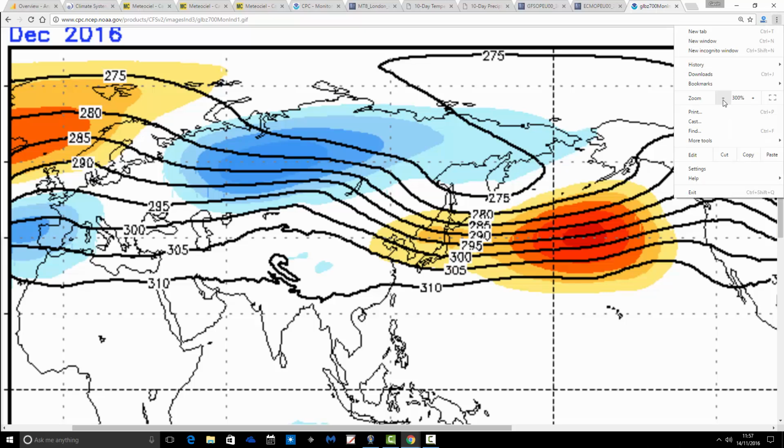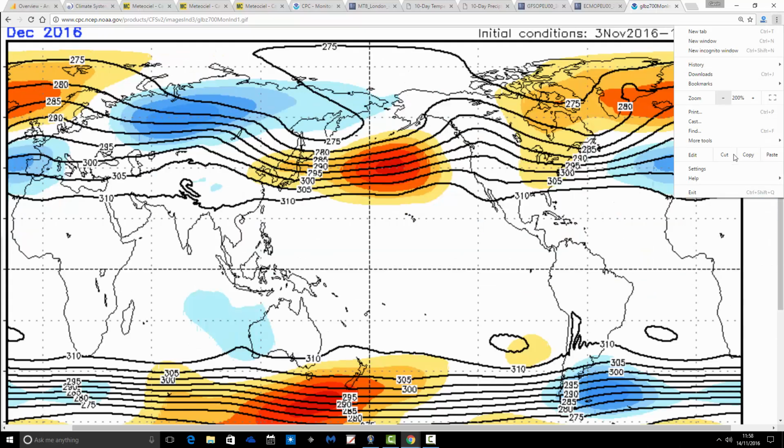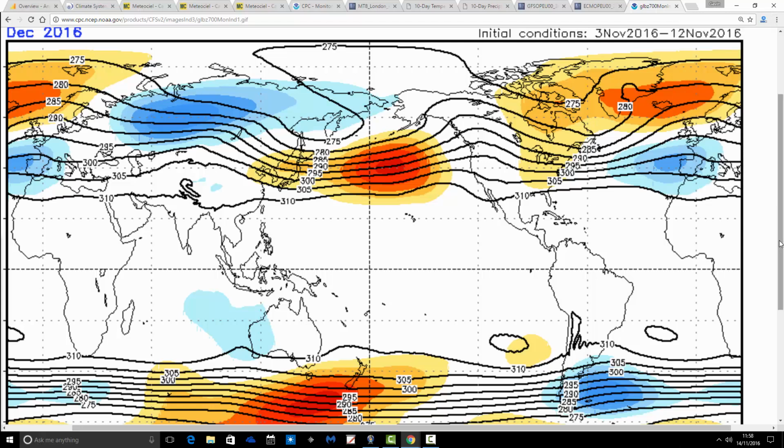And then finally, just having a look at the CFS 700 millibar height anomaly for December. You remember a couple of weeks ago this was showing quite a mild, Atlantic-driven December, but it really has shifted now, and it's showing a lot of blocking for December in terms of its height anomaly. Blocking centred around Greenland and Iceland. Low pressure is to the south around Spain and Portugal, and that would bring the winds in from the east and the north.